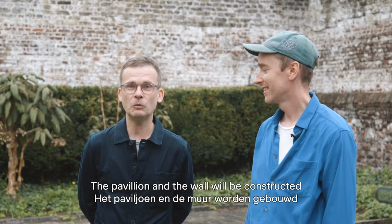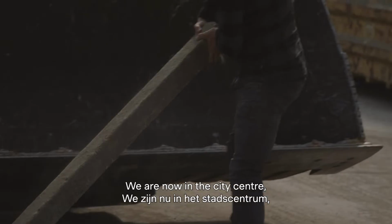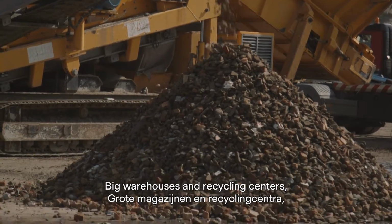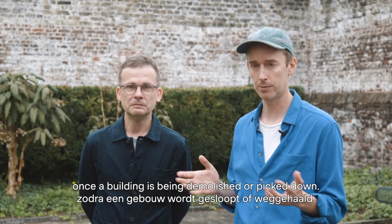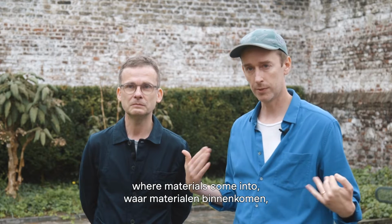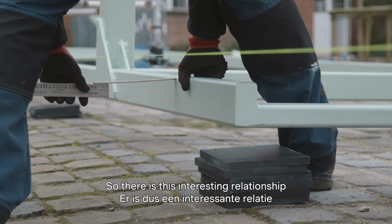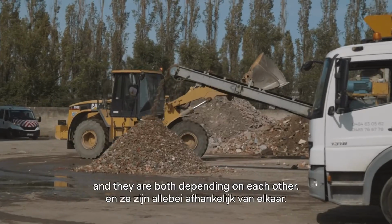The pavilion and the wall will be constructed from used materials that we have found in and around Bruges. We are now in the city center, but as soon as you step out of it, it's another world of really big warehouses and recycling centers where materials from the city arrive once a building is being demolished. On the other hand, these are also places where materials come in before they form new structures in Bruges. So there is this interesting relationship between the city center and its surroundings, and they are both dependent on each other.